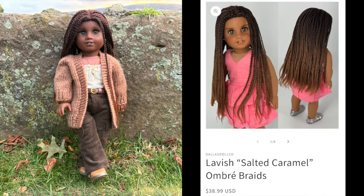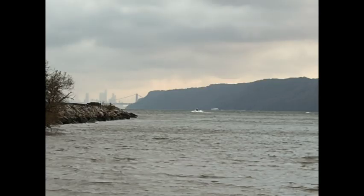Now let's talk about her outfit. Oh wait, before we do that, I need to show you this picture. I took this picture at the riverfront here in my town, and in the distance you could see New York City and the George Washington Bridge. I thought it was such a cool picture. I wanted to share it with you.